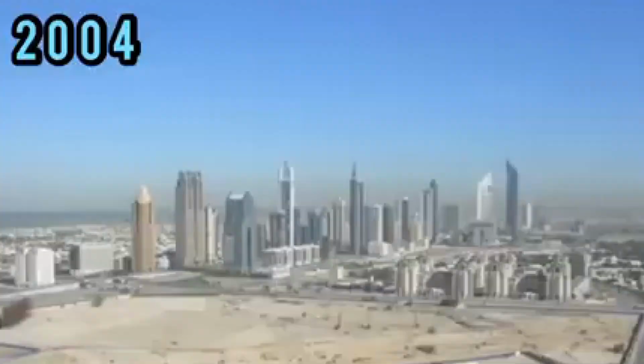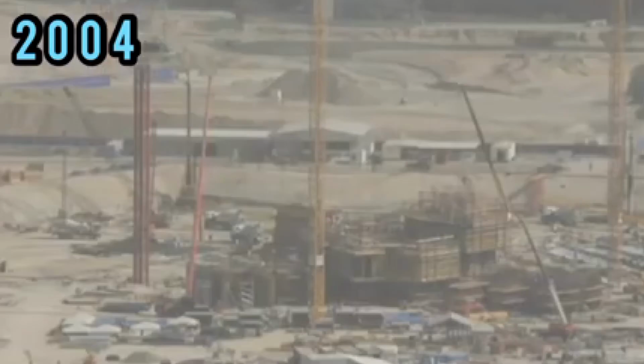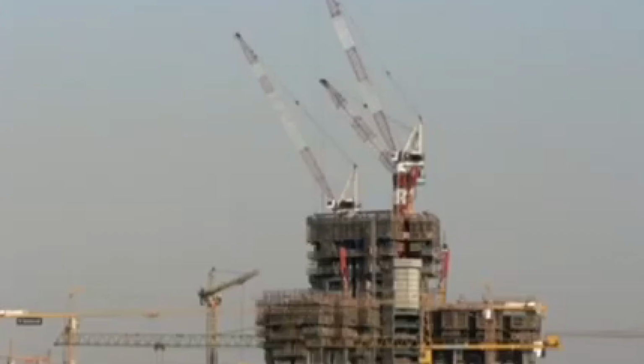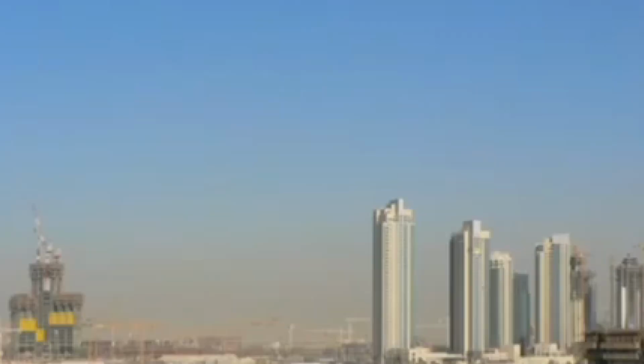Now, I am going to start with the project life cycle stages. So, starting with the initiation phase, in early 2004, Emaar Properties and the Dubai government launched this project. Their goal was clear: build the tallest structure in the world to symbolize Dubai's ambition.